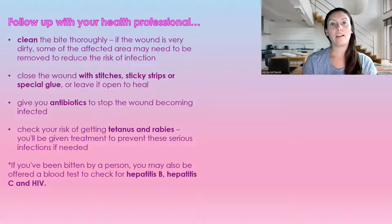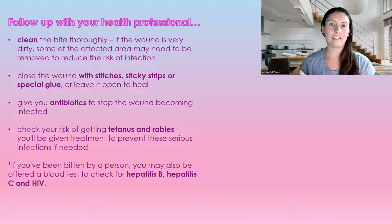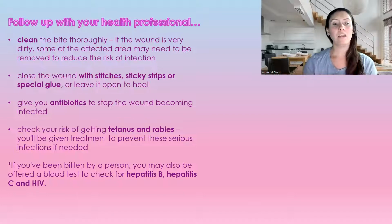Leaving a wound open allows you to clean it and remove any bacteria growth. It does, in some cases, reduce the risk of infection and long-term complications. They will probably give you an antibiotic to prevent the wound from becoming infected. They will check your risk for tetanus or rabies.